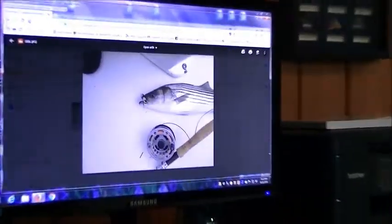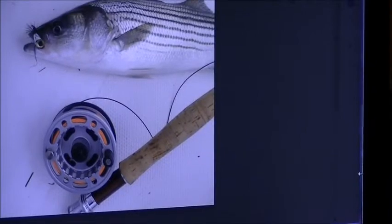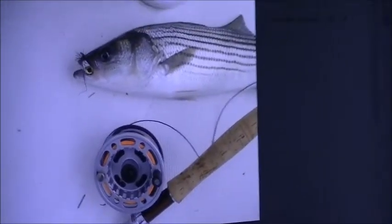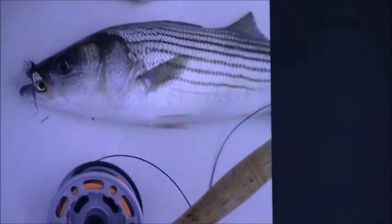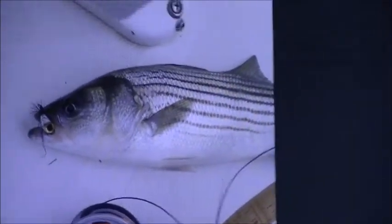The date: we're doing these shows back to back on the same day. That's September 24th. Down the Peconic River was a catch and release. We took a quick photo of this little guy here and put him back. And if you can see, the fly is actually in his mouth. His eye is here, and the fly is right here.